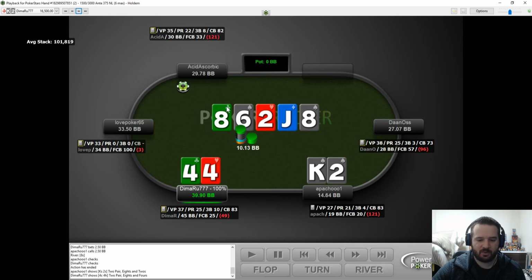Reason being is when he checks back the flop, there's just so many 8s in our range that if he's betting this river, I think it's going to be like a slow played. I think it's going to be a very, very strong hand more often than not, because this river is just so good for us after the flop check check, turn check call, that if he does start betting, I would be quite worried.